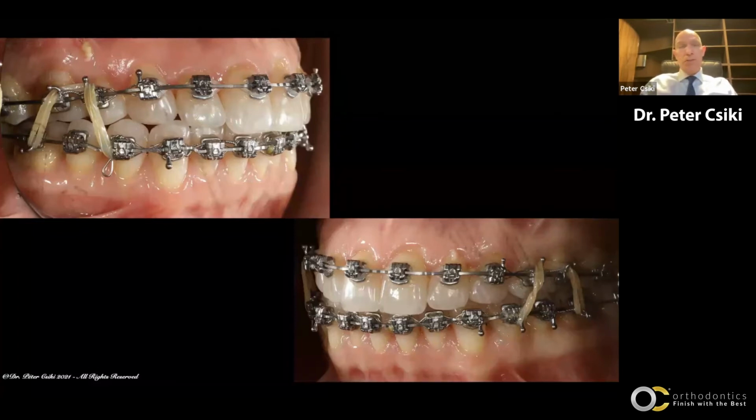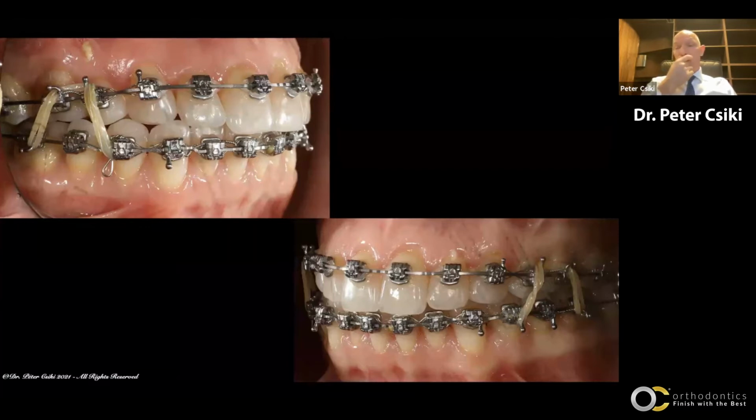That's the secret. Actually, it's not a secret. You just have to do the communication. Everything is about communication. In the last 12 months, the number of aesthetic braces I bonded on the upper front teeth is 0.